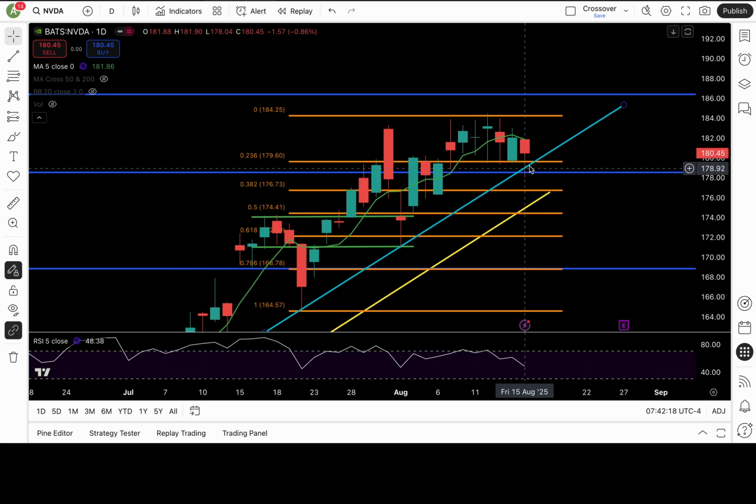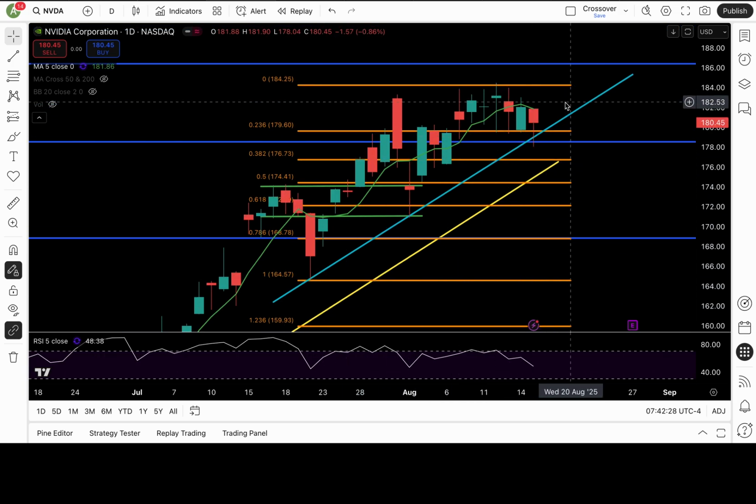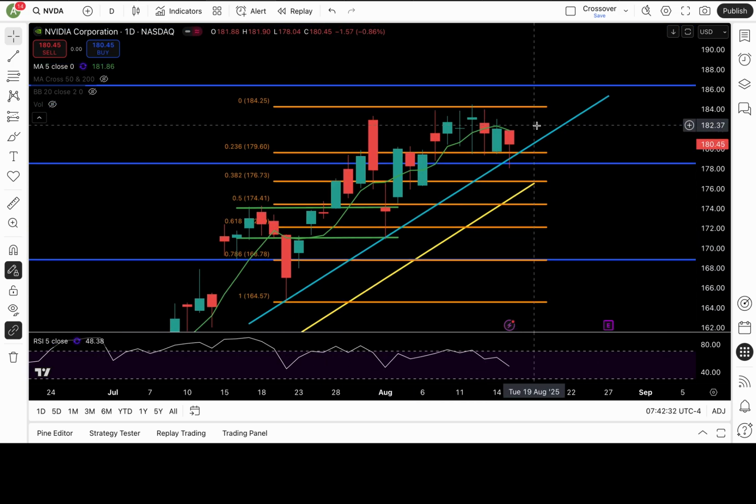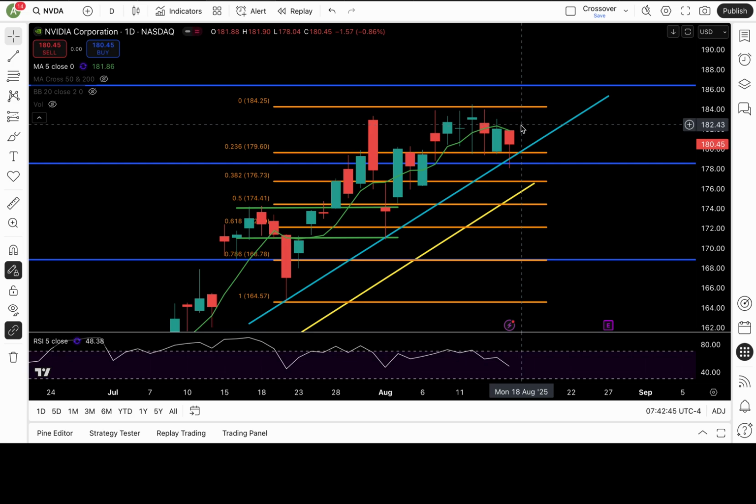NVDA, so far what we saw on Friday was an attack on the area of liquidity, and you can see my light blue uptrend line. It was another bounce, a third bounce off that trend line. So overall, not bearish, it's not bullish either. It is overall bullish, but in the short term, it's still in chop mode. For the chop mode to end, we need those closes below 180 and 175.